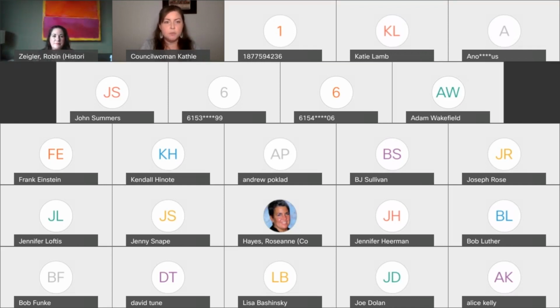No, Robin, that's a good point. Thank you for bringing that up, because what I failed to mention is one of the differences is that under the contextual overlay, demolitions are not reviewed, where they are under the conservation. So that is one of the big differences between the two that have been asked about.